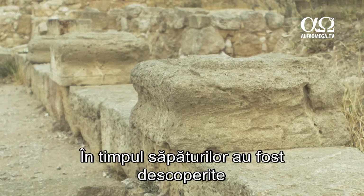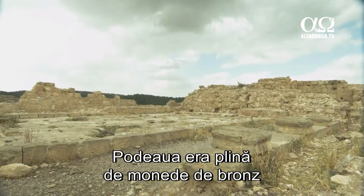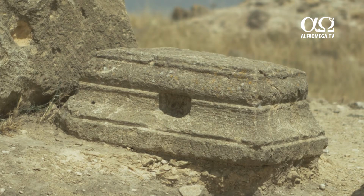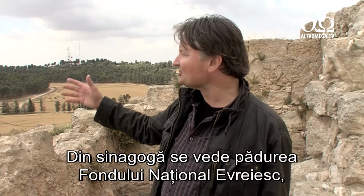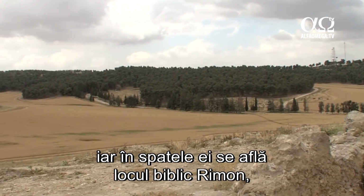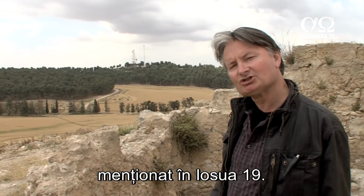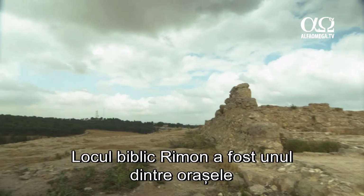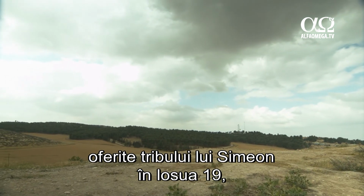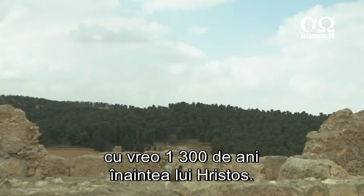During the excavation, many coins and jewels were found. The floor was strewn with bronze coins once hidden inside the building. From the synagogue, you can see the forest of the Jewish National Fund, and behind it is the biblical Rimon, mentioned in Joshua 19. The biblical Rimon was one of the cities allocated to the tribe of Simeon in Joshua chapter 19, some 1,300 years BC.